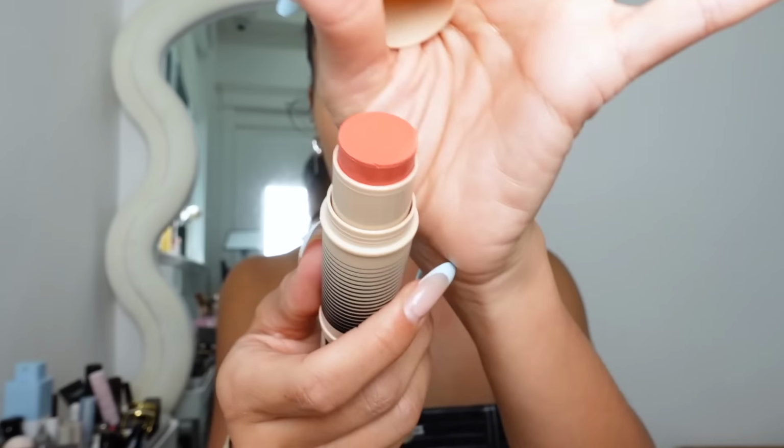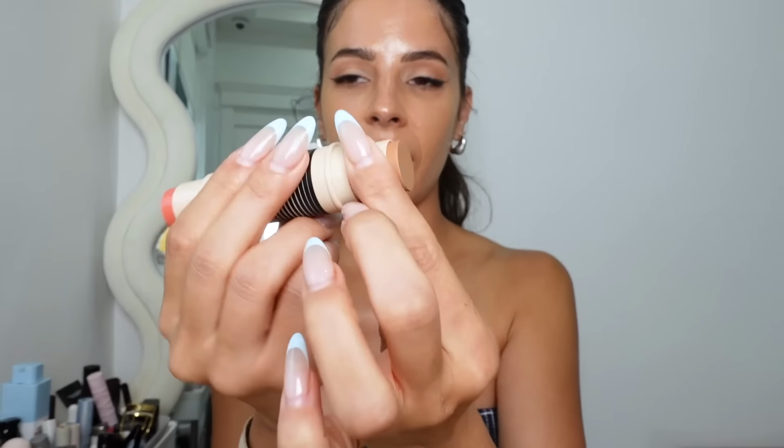Oh, it's also called Desert Island. Is everything called Desert Island? I don't know. This is a duo stick. So here you have the blush. I love their packaging. It's just really user-friendly. And then on this side, you have your contour. So you get a little bit of both. This is perfect. I need to put concealer on, for God's sakes.